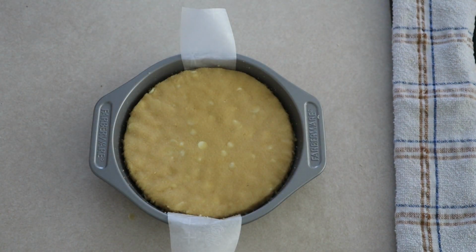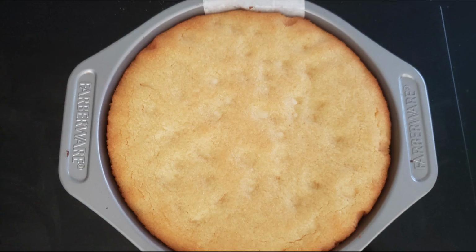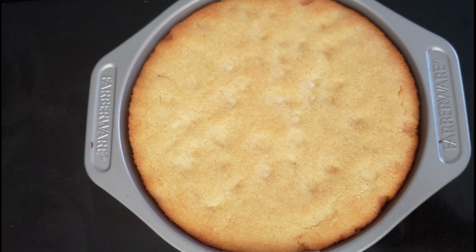Once the dough is pressed evenly, place it into your preheated oven and bake at 350 degrees for 20 to 30 minutes or until the cake is golden and a tester comes out clean. Once the cake is done baking, remove it from the oven. Allow it to cool in the pan for at least 30 minutes so it can firm up.